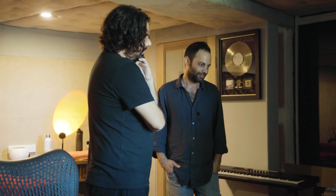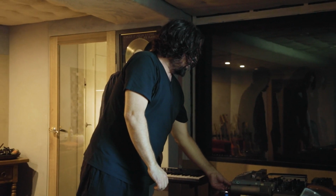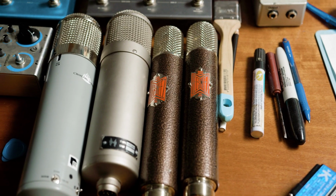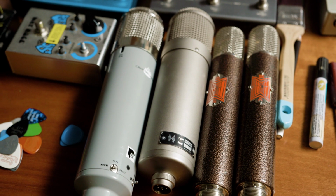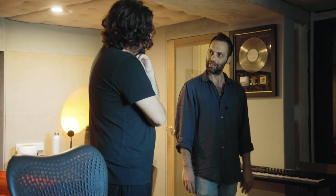The condensers, obviously. I've got some pencils as well, the bee's knees, and these are C12 clones. I just got them coated in a cool kind of coating. And I use these for overheads mainly. Yeah, they're pretty cool. They're heavy, because they're made out of brass. They're really well made. And the Chandler's a little more. Chandler is its own unique thing. You don't get to use it that much? I use the Chandler a lot. I think I use it the most.